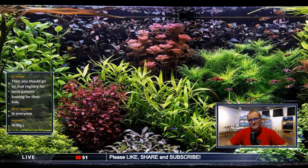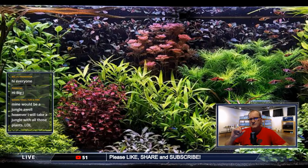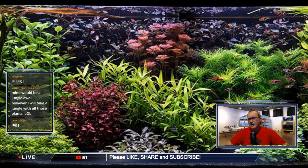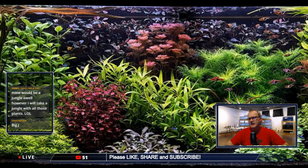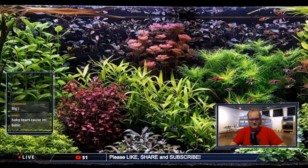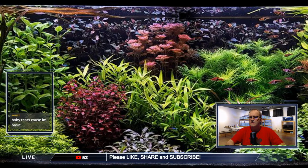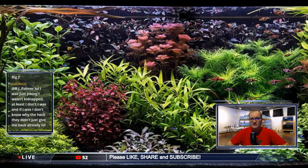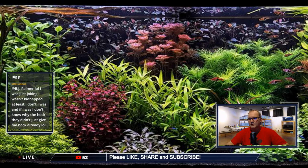It's not really a carpeting plant, but it's a low-slung creeping plant. Another really great plant that I love is Hydrocotyle verticillata. Let me type that in chat and maybe you guys can look it up. There you go. I just popped it into chat. Maybe you want to copy and paste it into Google image search and see what Hydrocotyle verticillata looks like. It looks like little parasols, little umbrellas. Really fantastic plant to use in accents, in the foreground and in the midground.